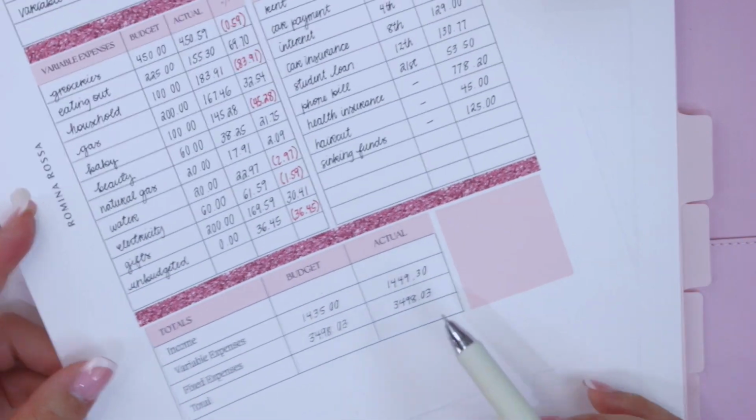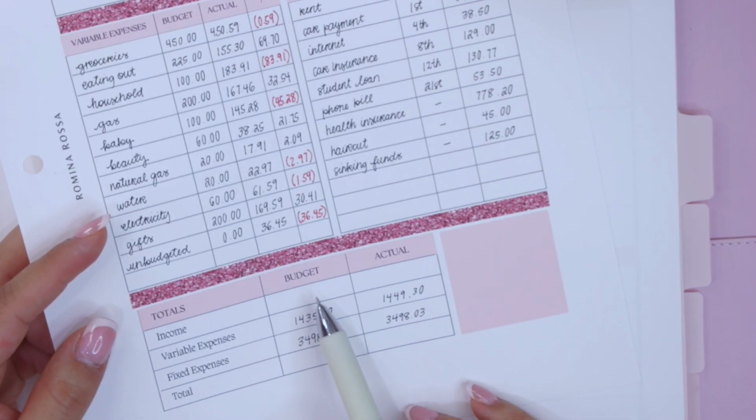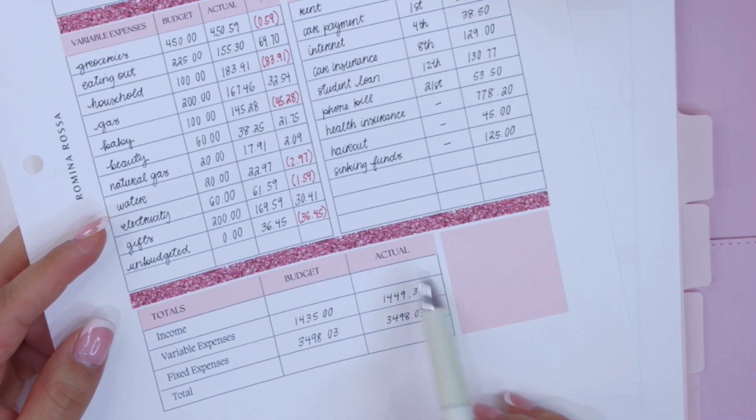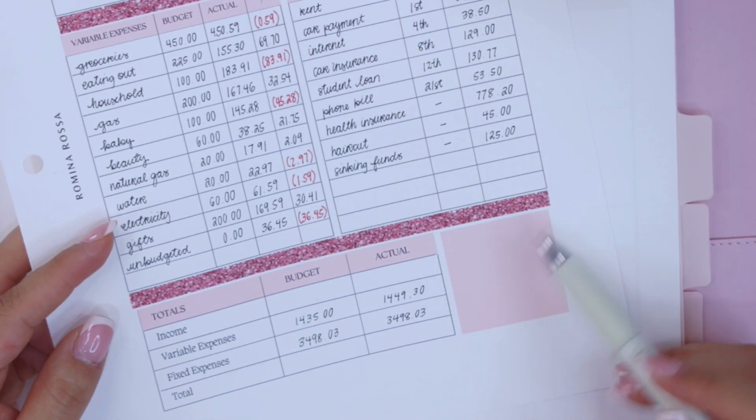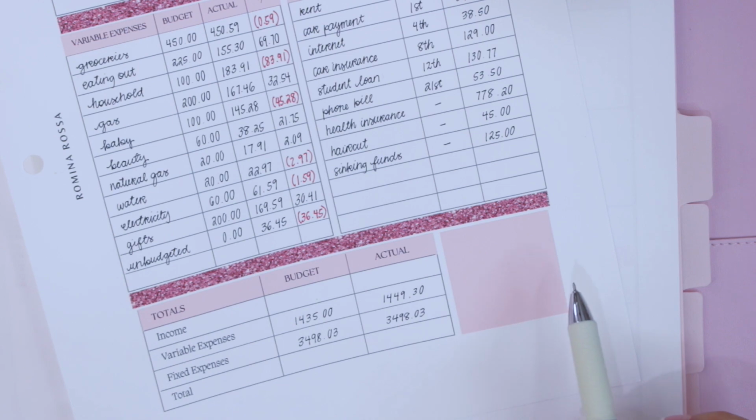Of course, once I stop recording, I will go back and write in our expected income and actual income, and then subtract the expenses from that, giving us a number that will go towards our financial goals, which I will write in this pink squared off box.